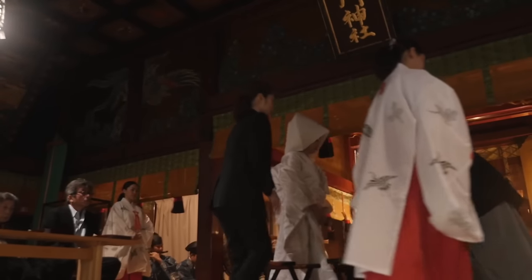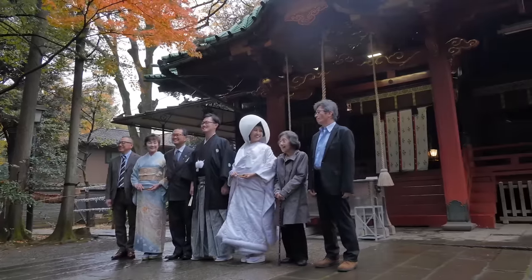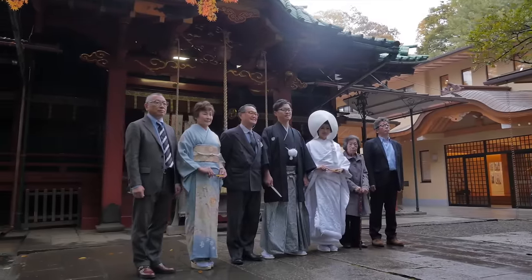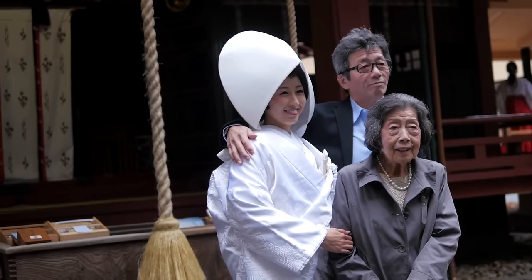And that concludes the Shinzenshiki. In the past few years, the Shinzenshiki has regained popularity with increasing appreciation for kimonos and the wa spirit among younger generations. But still, Western-style weddings are much more common.